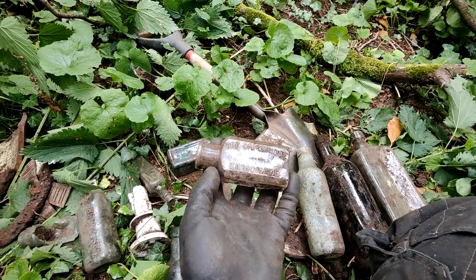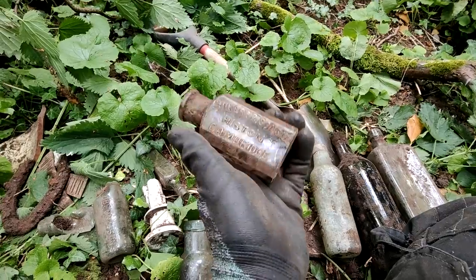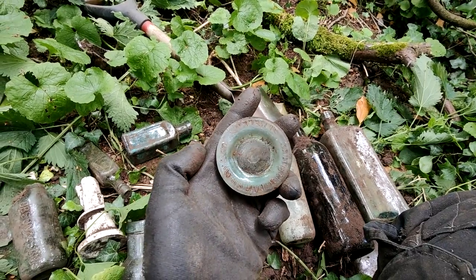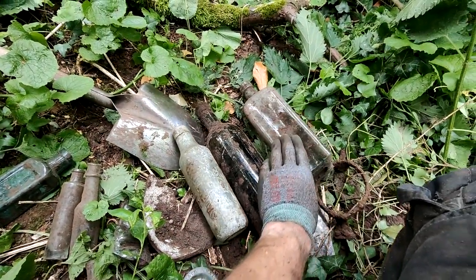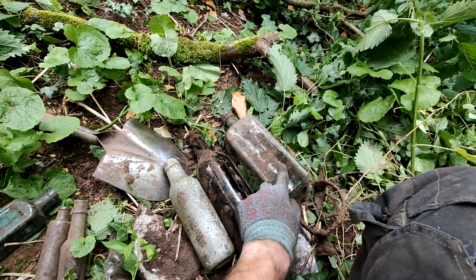It's probably my second favourite find of the day, Cambridge lemonade. It's not bad. No chips or anything, doesn't look like. I found a little lid, I think it's a St Helens one. Yeah, Cannington Shore. There's big old things. Don't think I'm going to take the wine bottle. I'll probably take that one though.